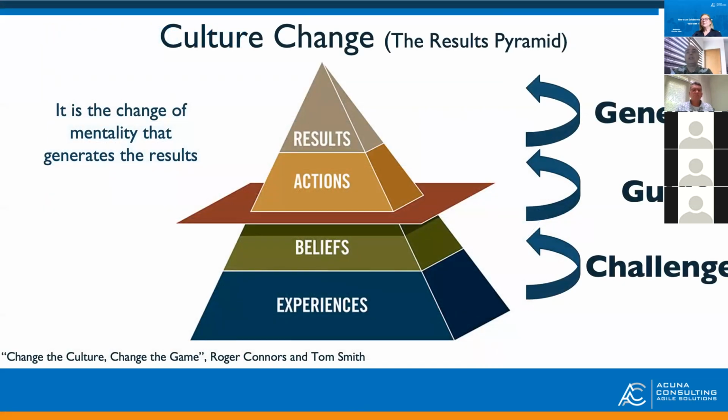You need to understand this pyramid, because sometimes management, or most of the time, wants to correct actions to get the right results. Because if you are doing the same stuff, you will be getting the same results. That's the definition of insanity: the one who wants to do the same actions and try to get different results. But there is a slice here, there is a cut.